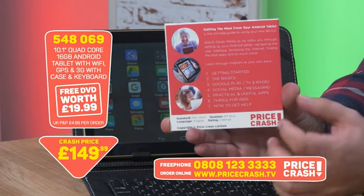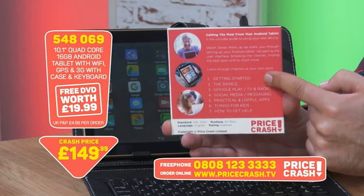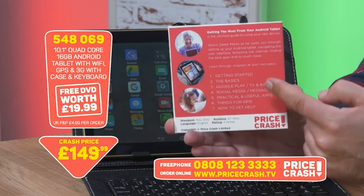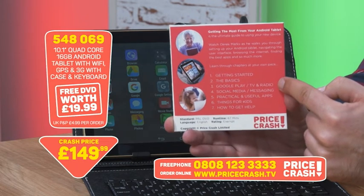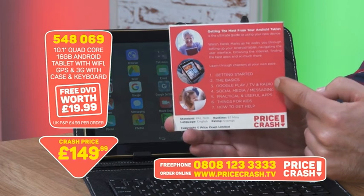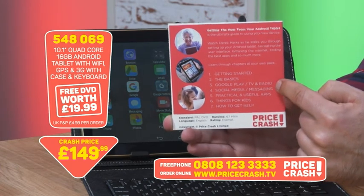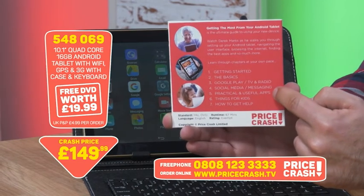It's our own production. I'm afraid it's another hour of me. But I talk you through literally taking it out of the box, getting started, doing the very, very basic things, setting up the time, setting up the date, setting up the capability of being able to literally speak to it and get it to do what you want. Setting up Google Play, which is the App Store. What kind of apps do you want to go and see? I've broken them down into sections, so TV and radio, social media, messaging, things like WhatsApp and Skype, so you can talk to the family around the world via the computer. It's brilliant. And then practical and useful apps as well.